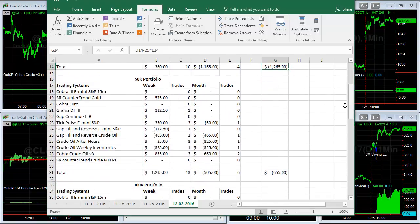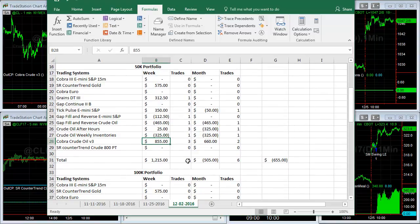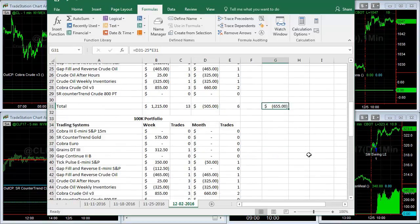In the 50K portfolio, you add 2 additional systems, and it performed better. Cobra Crude was up 855 last week on 3 trades. Big move last week in crude oil and the OPEC news, and up 1215 on the week, minus 505 on the first 2 days of the month, Thursday and Friday of last week, minus 655 with slippage and commission.